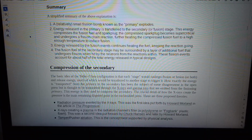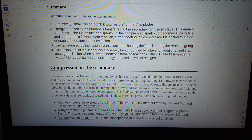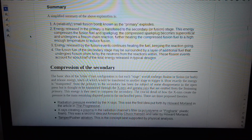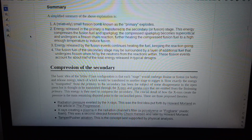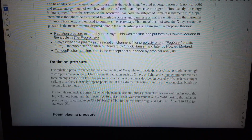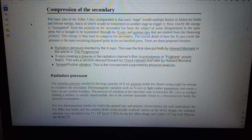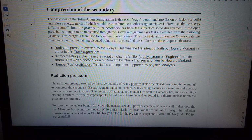The fusion fuel of the secondary stage may be surrounded by a layer of additional fuel that undergoes fission when hit by the neutrons from the reactions within. These fission events account for about half of the total energy released in typical designs. Compression of the secondary. The basic idea of the Taylor-Ulam configuration is that each stage would undergo fission or fusion, or both, and release energy, much of which would be transferred to another stage to trigger it.